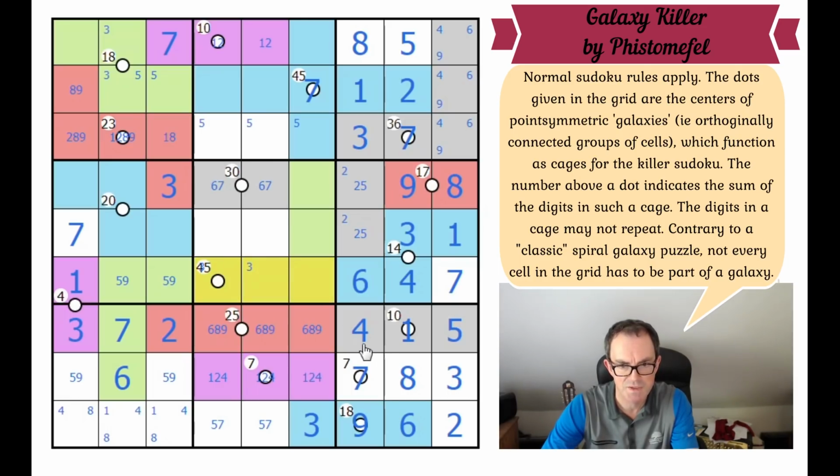These 3 squares are now fixed, aren't they? They've got to be 2, 3 and 8. So I'm going to pencil mark those in. That one can't be 3.